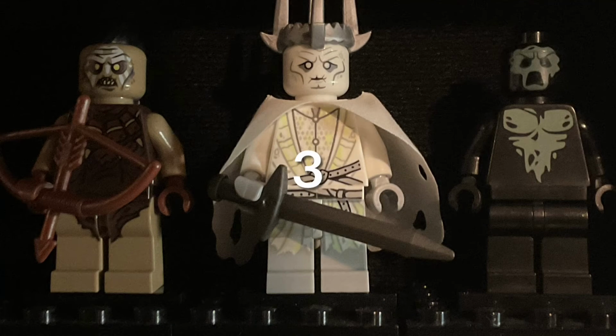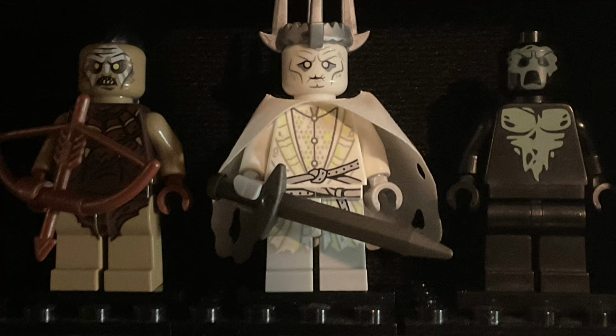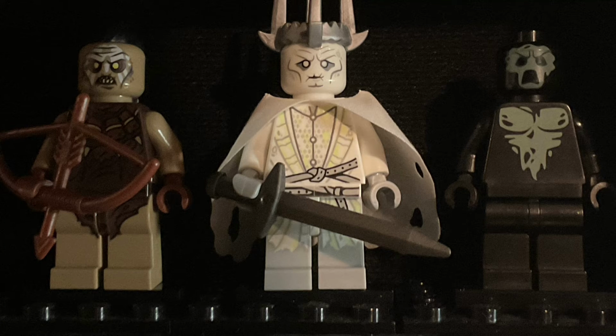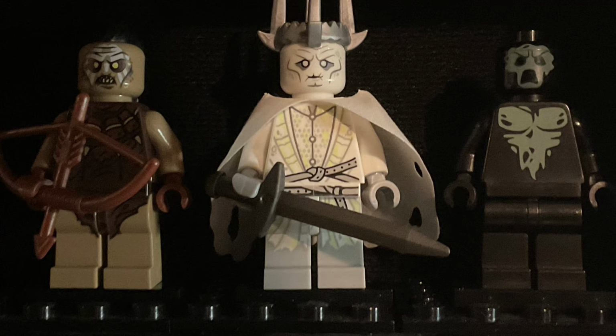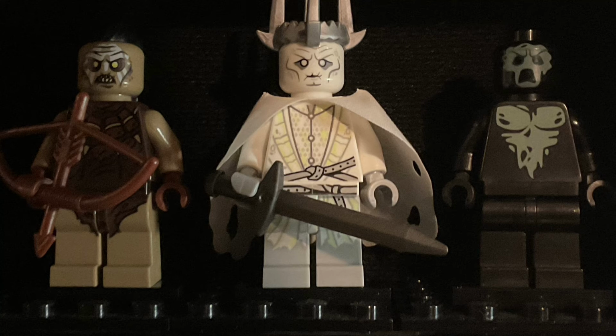An underrated figure is this Witch-king of Angmar, the leader of the Nazgûl. What an excellent job Lego did recreating this figure. They went all out. His cape, his torso printing is so intricate, his leg printing is excellent, and his head matches the ghost wonderfully. This wouldn't be a character that I would think would be one of my favorite Lego figures, because it's kind of creepy in the movie, but it looks so good in Lego. And he lights up in the dark, which is really cool.